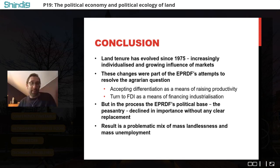And ultimately, this has important political ramifications, that large sections of the population are no longer clearly catered for by that development strategy, and that's caused major political problems. So I will leave it there.